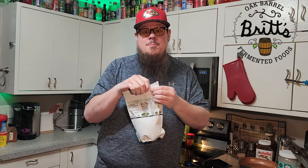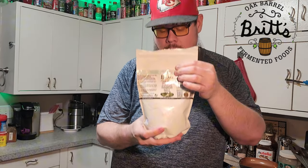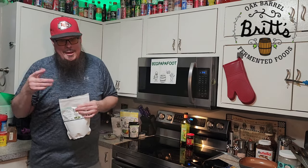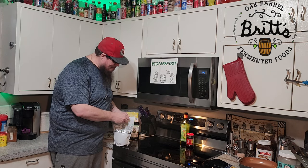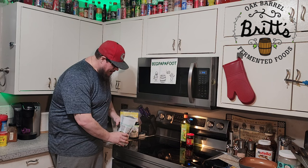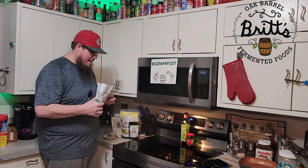I cannot believe the smell, guys. This is sealed. I was making sure I didn't spill. This is sealed and I can smell. If you like horseradish, this is delicious. So I already know with the other items that I've already tried, this is gonna be yummy. My nose is still actually running just a slight bit.